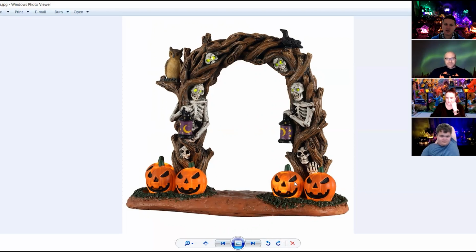So what I was wondering here, are these pumpkins lit too? The pumpkins are lit and the eyes and the skeleton are lit. Okay, so then this is super cool. What's this one go for, like 20, 25? $13. Okay, yeah, that's pretty wicked for that. I think this would be an excellent accent piece for a lot of things, like for a pumpkin patch or something. It's just that pop of light you can put somewhere.